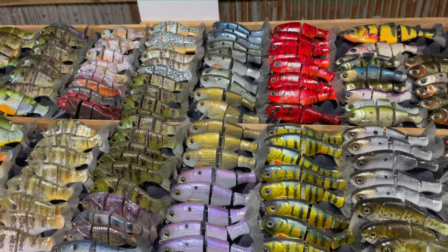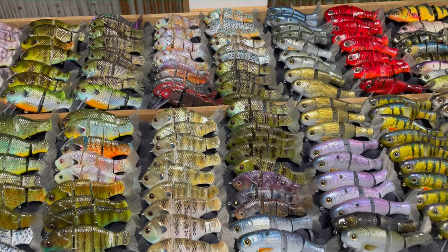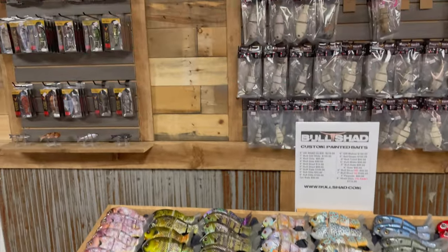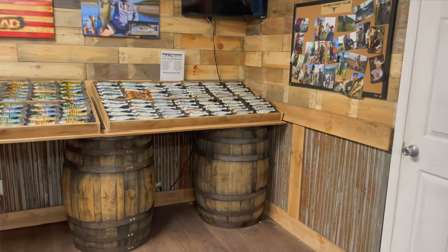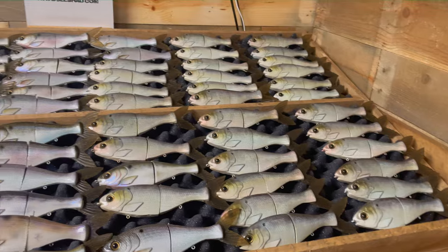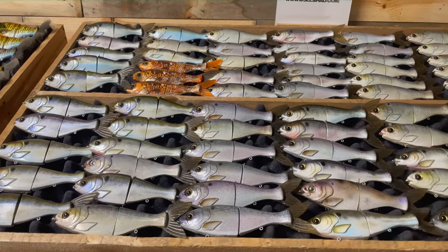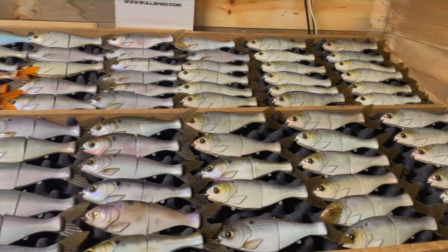We are keeping these pretty much here so that customers do have a lot of selection to choose from when they do come here. I know we get lots of questions about why don't you sell us these gorgeous shad glides? Then we wouldn't have anything to display at the store. People are painting them all the time. I promise you, when more are made, things are going to happen. It's going to be a great summer.